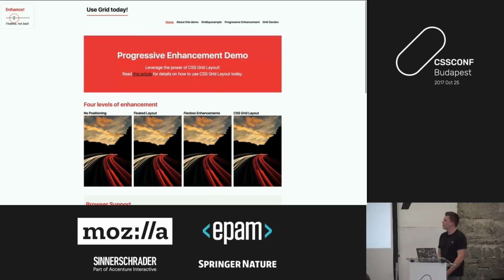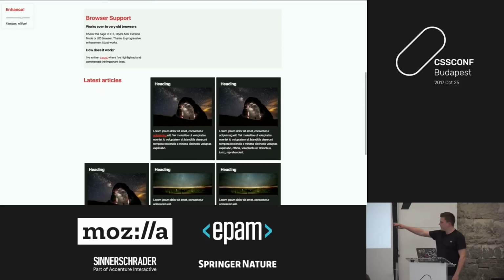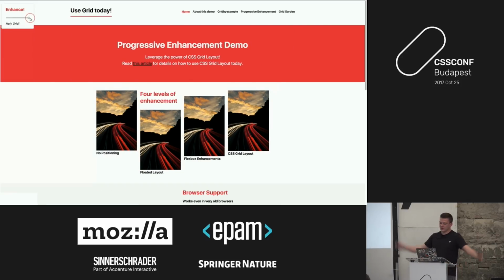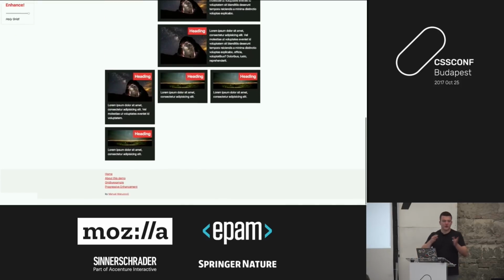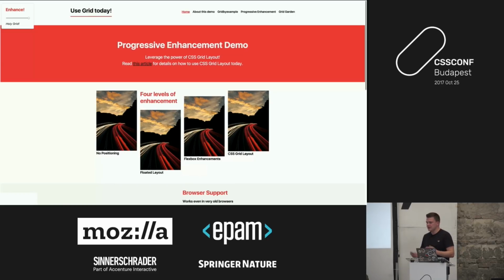We can enhance it some more using flexbox. And now especially the lower part gets a little more interesting, so that's pretty cool. And then we can enhance it some more and do whatever we want because Grid. And what's cool about that is that we don't have to write 3 or 4 different versions of our site. We just provide this basic layout using float, and then we put Grid on top of that.